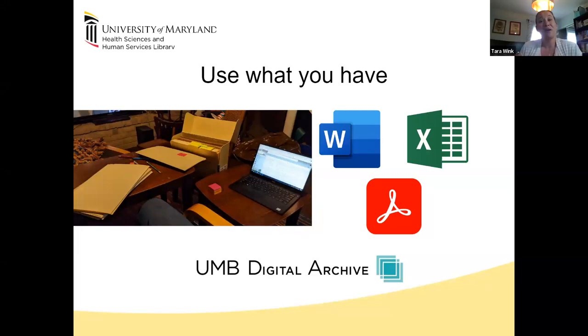So while this may not be the most archivally sound thing, it has made things more accessible, and people can use the materials. And, you know, I try to go to bed at night thinking I've done the best that I can. So we are putting our finding aids in our digital archive using these different tools, and I'll describe how I'm using these tools.